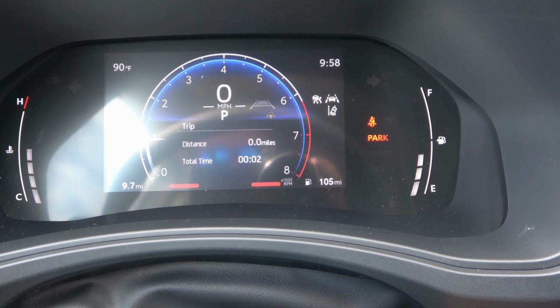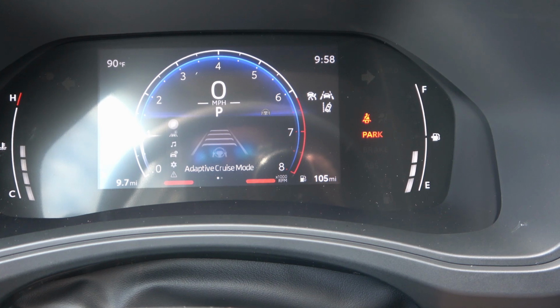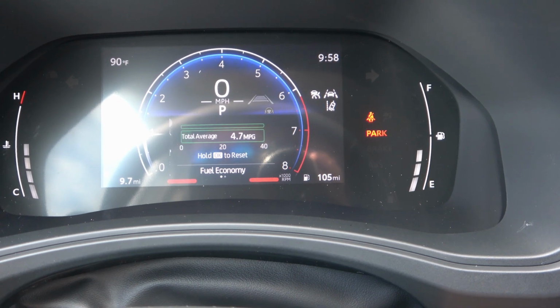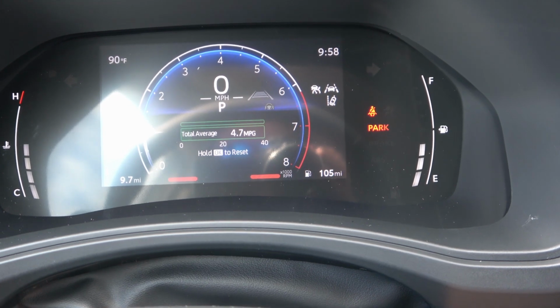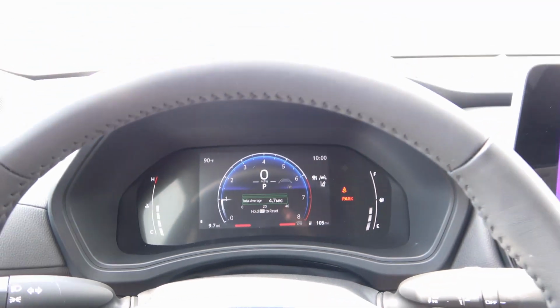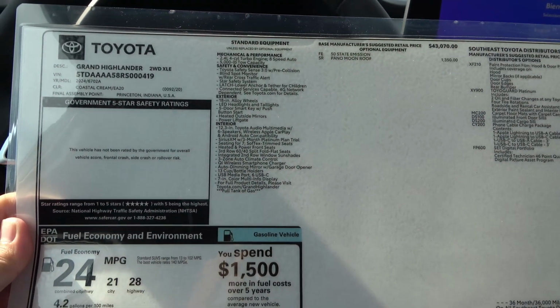This is your trip. You have your audio that can be displayed here, adaptive cruise control mode, and the fuel economy mode. Now it says total average is 4.7. So let's take a look at the sticker of this vehicle. This is the Monroney sticker, and I just want to point out a couple of things.